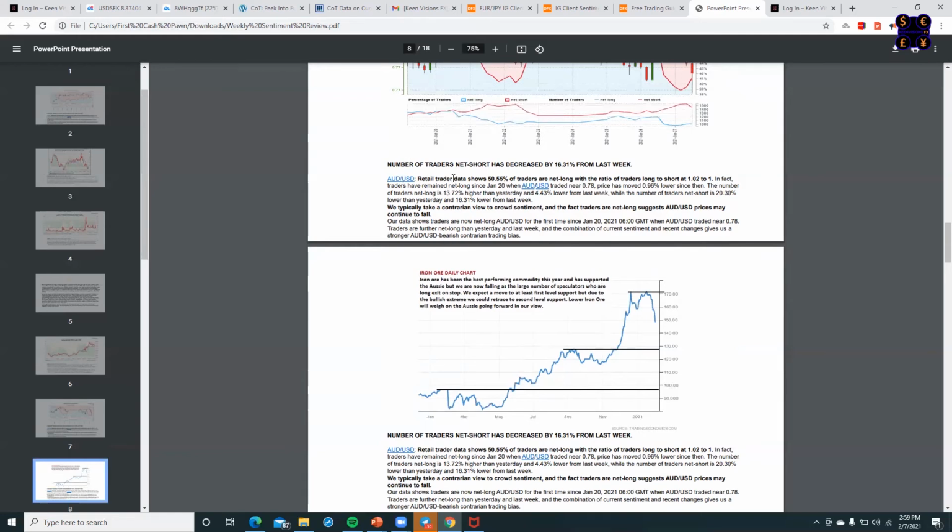So out of USD, we can see here that most retail traders are going net long. The biggest information you want to take here is that we're typically using the contrarian method. We all know that once so many traders go one way, the banks come in and sweep the rug from under them. So it's called a contrarian view to the actual crowd sentiment. The fact that traders are net long suggests that AUD/USD prices may continue to fall.